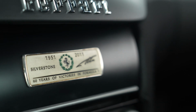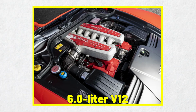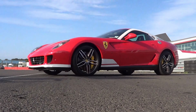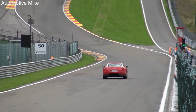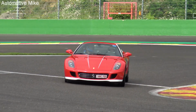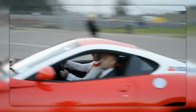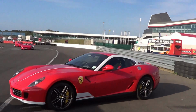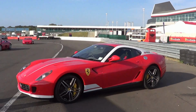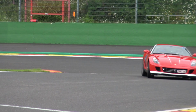of Alonso's autograph. Under the hood, you've got the same 6.0-liter V12 from the standard 599 GTB. That's 612 horsepower of naturally aspirated bliss. But this special edition comes with Ferrari's HGTE handling package, which stands for Handling Gran Turismo Evoluzione. A mouthful, but what it means is tighter springs, firmer anti-roll bars, and a recalibrated suspension.